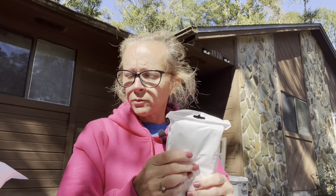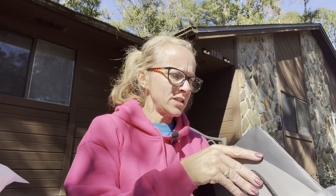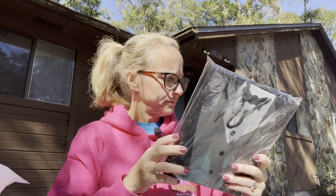Then I picked up this set of 24 pieces of the hair clips. Obviously, I should probably be using some right now because my hair looks awful. Then I found these. And these are little gift bags. So they're like for weddings. And it has 1, 2, 3, 6 of them in there. So 6 gift bags.